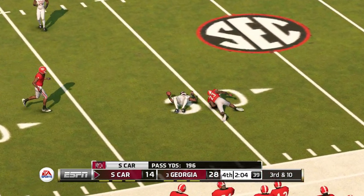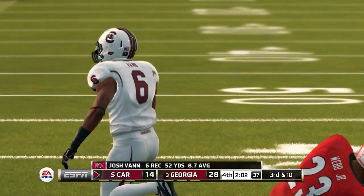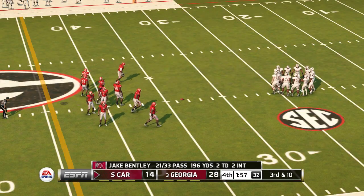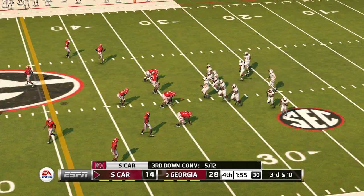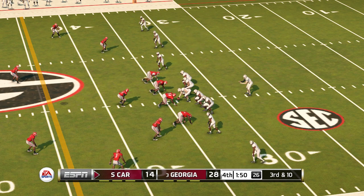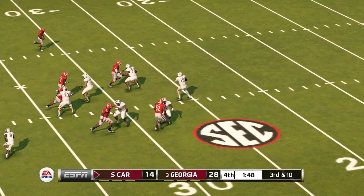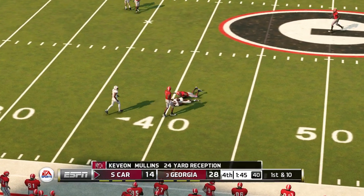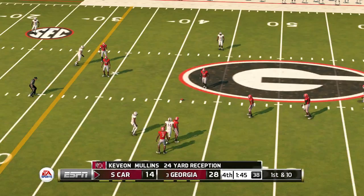Here's the throw, and I don't think he got anything on that. That brings us third and 10. Five wide. Fires out to his receiver. He's taken down at the 42-yard line.